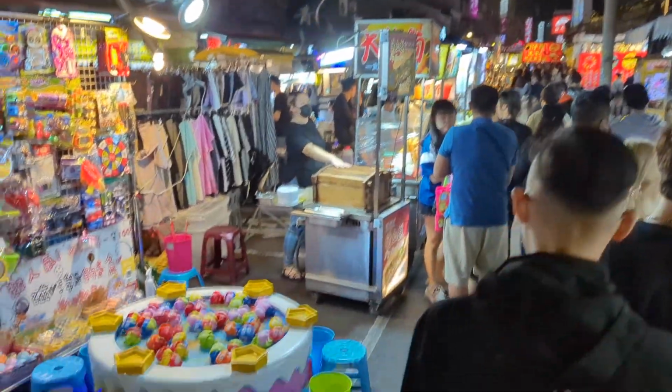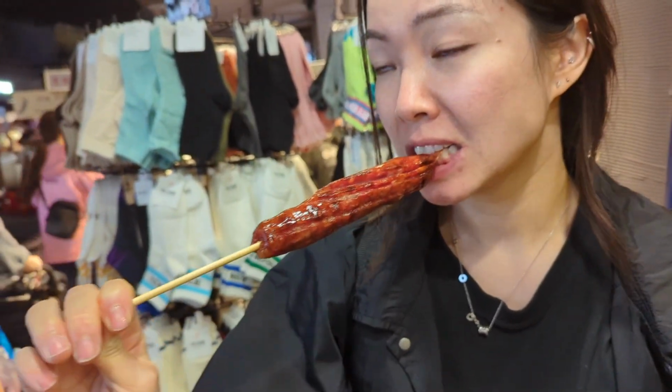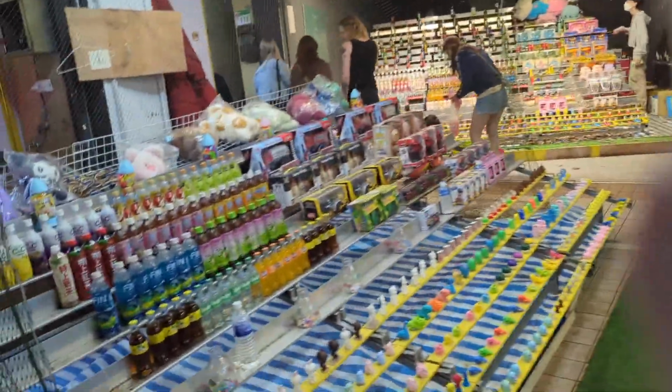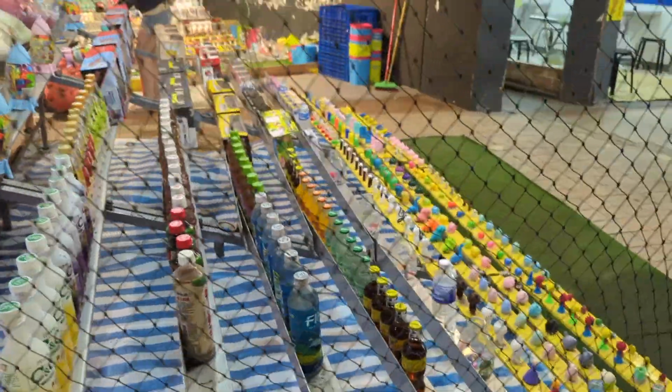We've been walking for like 10 minutes. There's still so much market to go. It's actually not too crowded though, so it's not too bad. While we're here, I was commenting on how this reminded me of the night markets we have in Vancouver and Toronto, but they were never like this.